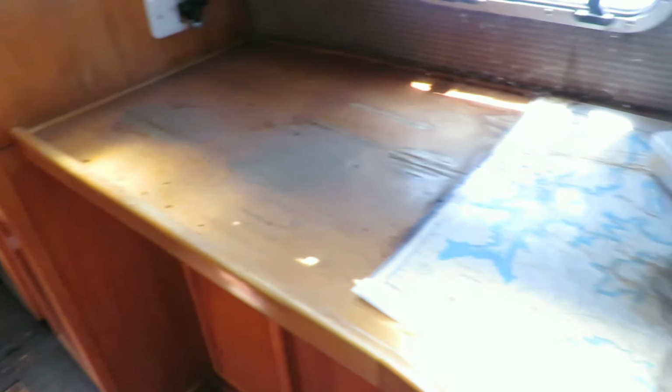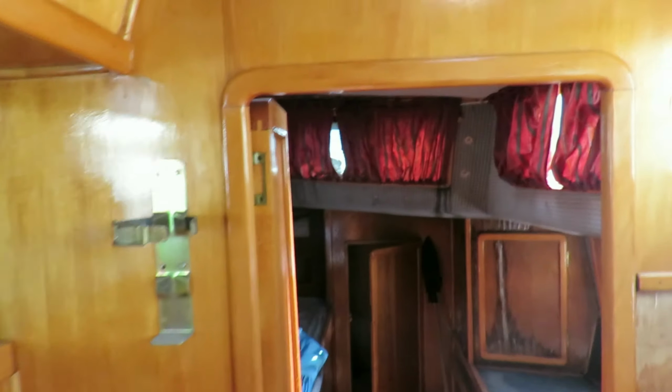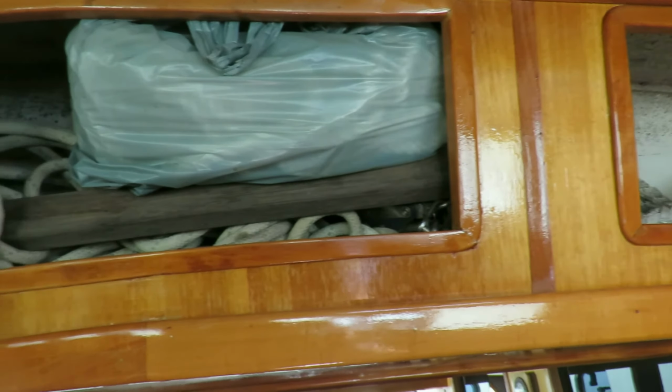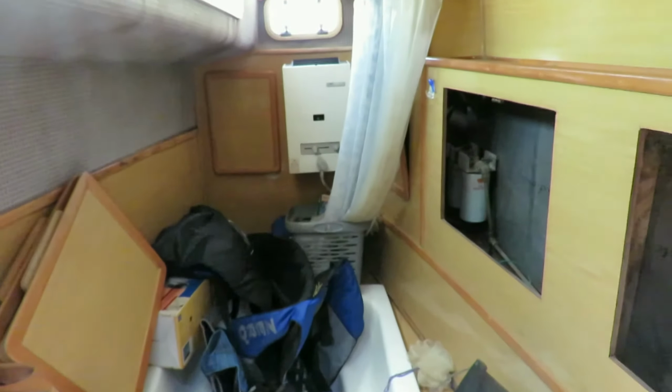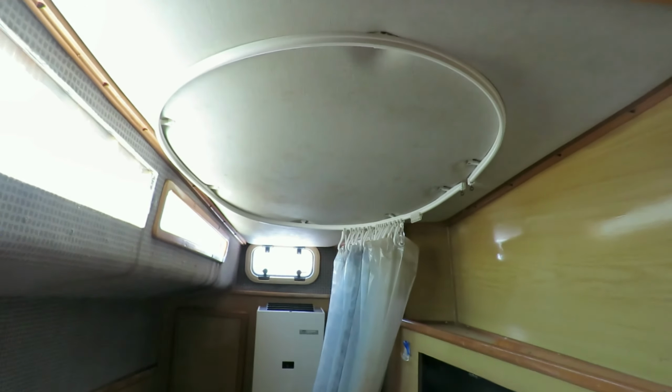Damage counter. Storage space on top of that. Bath. The place for a shower curtain. There's a shower curtain there. Don't know where the shower opened.